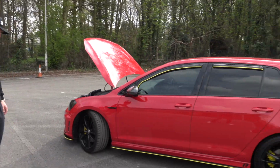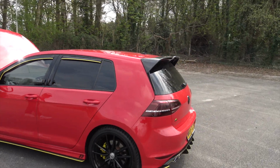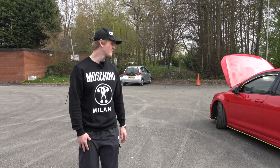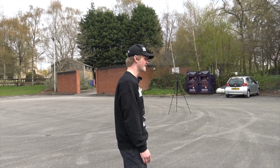Oh mate, it's such a good car in red. It's such a good colour in red. Yeah, because everyone has the blue. Yeah, I know, I was about to say. No one has the red. Well, obviously people have the red, but not many people.